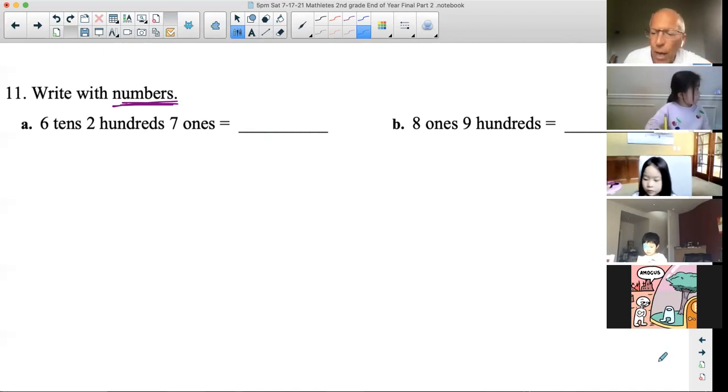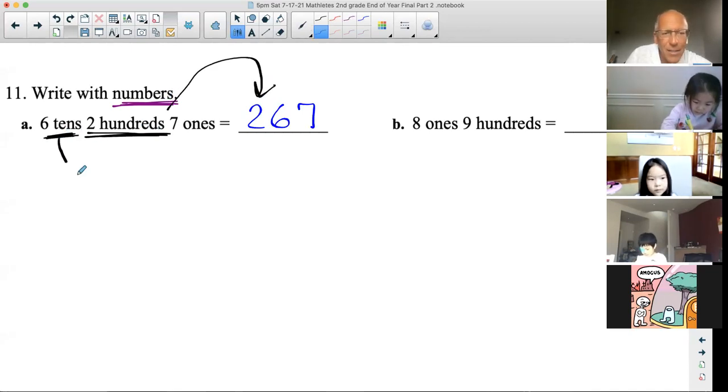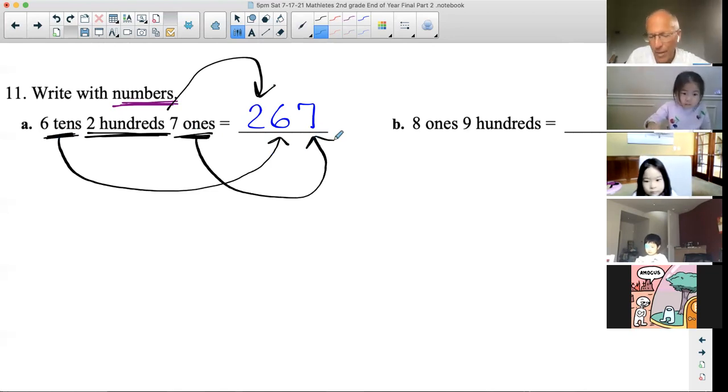Okay, raise your hand if you have the answer. So I want Catherine to give us this one. Go ahead, Catherine. 267. Wow. Everybody look at this. 200s? Yes. 6 tens? Yes. And 7 ones? Definitely. And the reason why that was hard is that everybody wants to say 627, because that's the way they read it. But if you really pay attention, you'll see that the 2 represents the hundreds, the 6 represents the tens, and the 7 represents the ones.